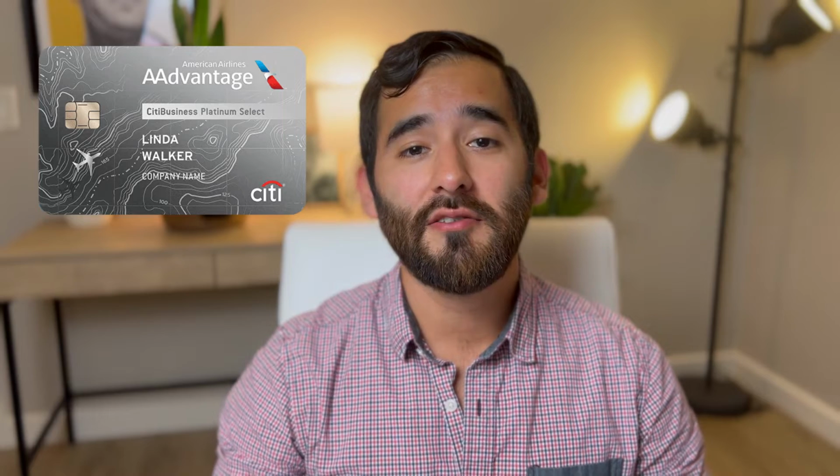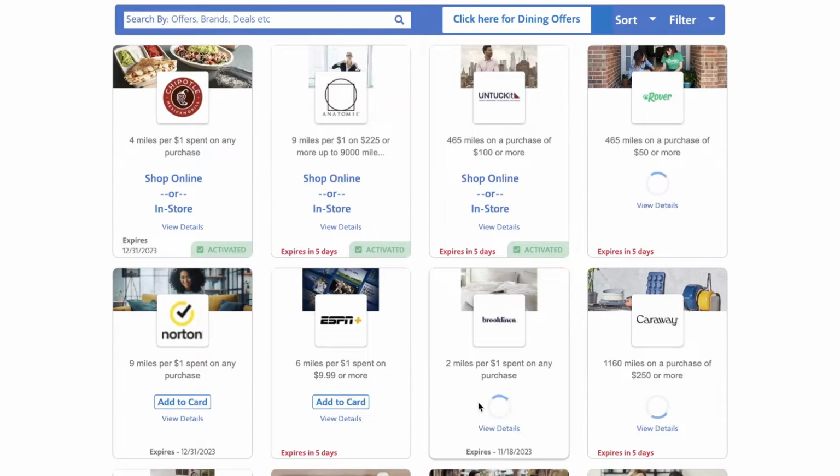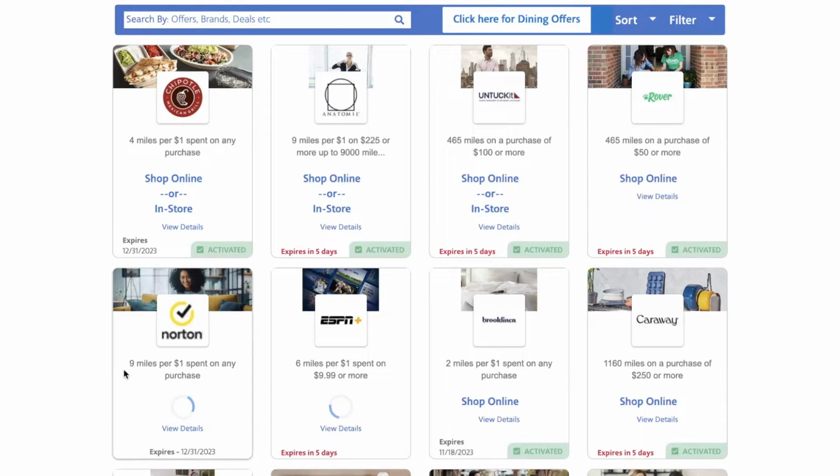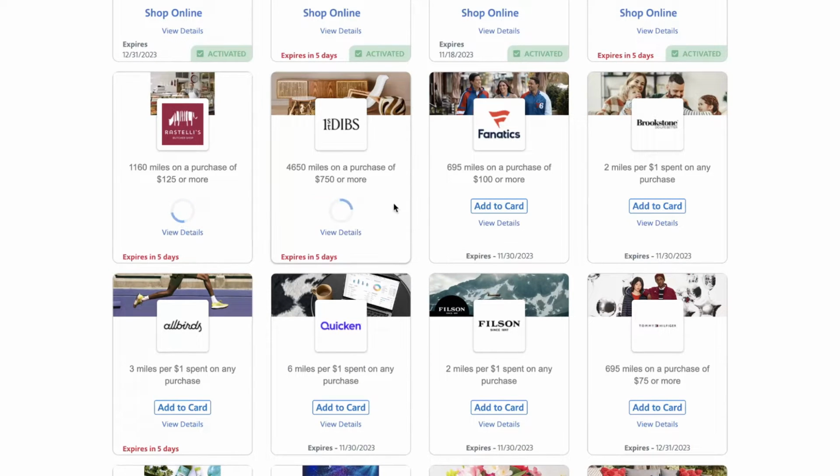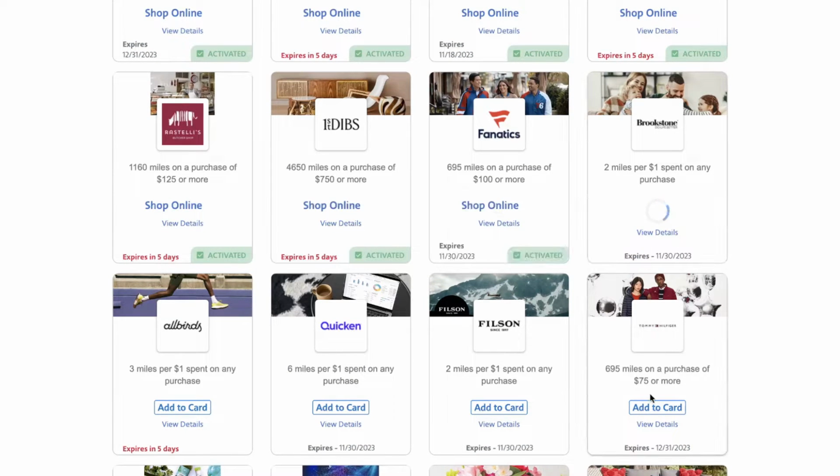3 of my favorite MasterCards that I use are the IHG card, the Freedom Flex with Chase, and I have an American Airlines card through Citi. It's a business card. Once you link all those cards up, you're able to go to the Simply Miles portal and link all the different offers they have. It's a lot of retail options. There's some Petco and then a lot of department stores like different shoes and fashion options.